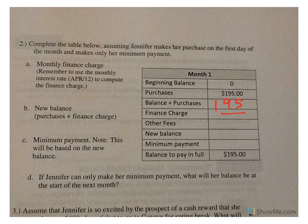Right now, they're trying to see, are you going to pay it? If you pay all $195, there's no finance charge. We also have no other fees. She didn't go over her limit of $500. Right now, it's not late, so nothing like that. Our new balance is just $195.